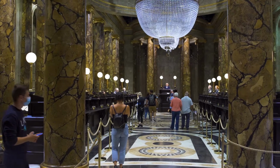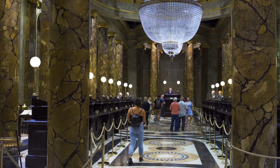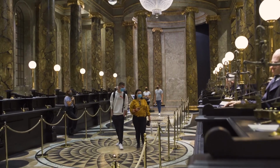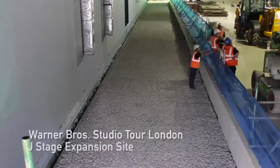Isn't it absolutely fabulous? All of these marble columns and the set was in storage. We've been holding on to this set to bring it out later in the life of this tour. We opened in 2012, of course, and we have a history of bringing out expansion sets as a marketing highlight to encourage new and repeat visits periodically for the tour.